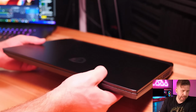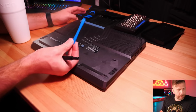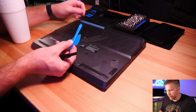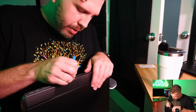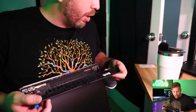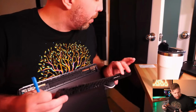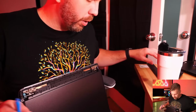That's still pretty good. It looks like we just need a Phillips head for this, but the main thing we'll need is going to be a plastic pry tool like this, a guitar pick style pry tool. Yes. Yeah, it looks like it's coming right up. Just make sure if you take this thing off to use a plastic pry tool, not a metal one.